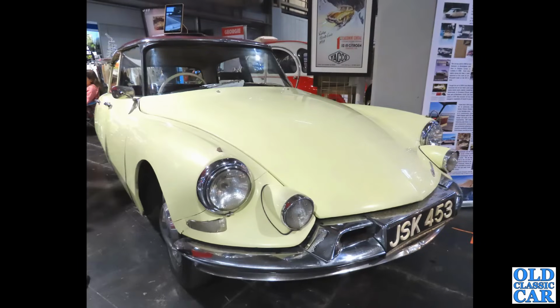A classic Citroen here, this is the Citroen ID19.